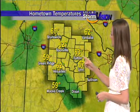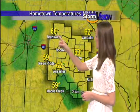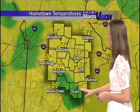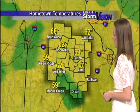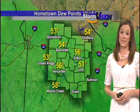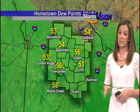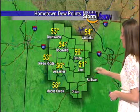We are 63 still in Fulton with the cloud cover, 62 in Vandalia, 60 in Brunswick, and a little bit cooler to our south near Dixon and Max Creek, where some of those heavier thunderstorms moved through over the last hour. Our dew points have bumped up a little bit over the course of the day. We are in the 50s now, pretty close to those low 60 marks that we are out right now. We do need that moisture to fuel our thunderstorms over the next couple of days.